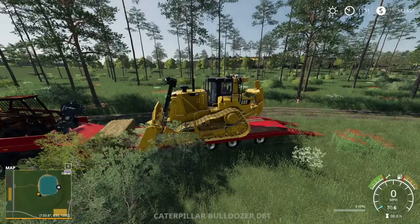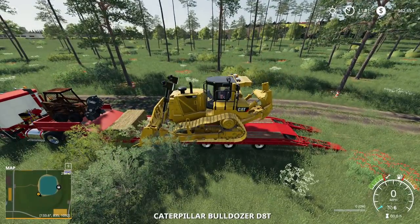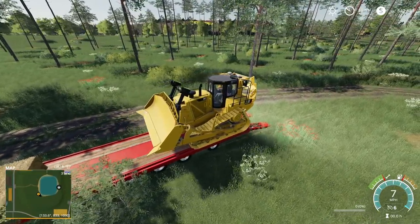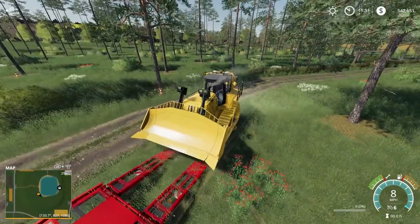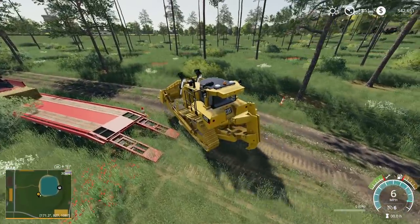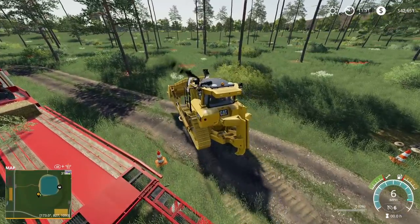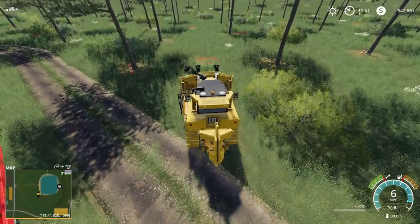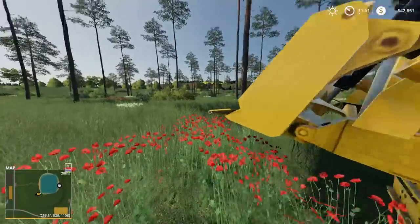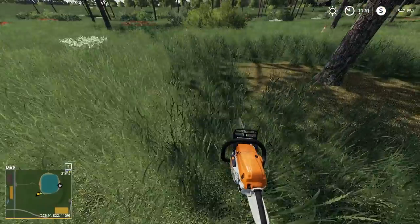All right, let's go ahead and get this big boy off. She's a monster. We're gonna be just basically ripping up the dirt, but I'm gonna go ahead and cut this tree down and then we'll cut up in little sections and just push it with the Dozer. All right, you're going down, tree.